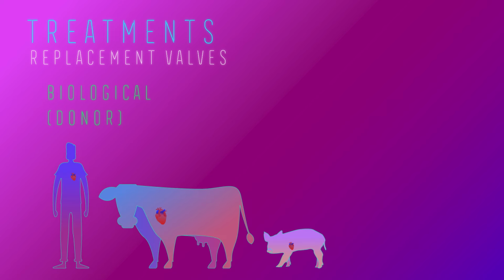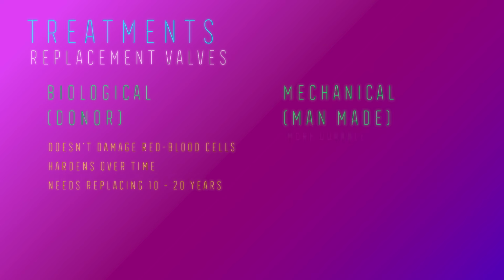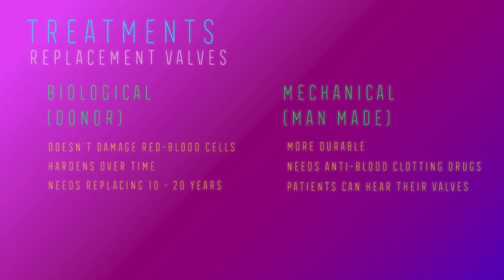These biological replacement valves may be preferred as they don't damage red blood cells, but are also known to harden and need replacing every 10 to 20 years. Mechanical are a lot more durable, but patients have to constantly take anti-blood clotting drugs, and some even say they can hear their own valves.